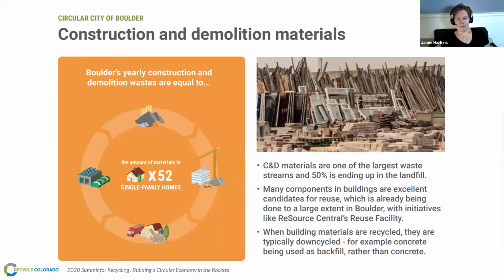So another big portion of the city's waste, and this won't surprise anyone, is from construction and demolition. Globally, construction materials account for nearly 1/3 of all material consumption and around 10% of all waste. As you can see depicted in the graphic, we don't even have a ton of building happening in Boulder compared to other cities, but it still represents annually an equivalent to 52 single-family homes of construction waste. In Boulder, more materials are going into the built environment than are coming out. Like I said, we don't have a ton of demolishing and rebuilding, but even so, it's really important.